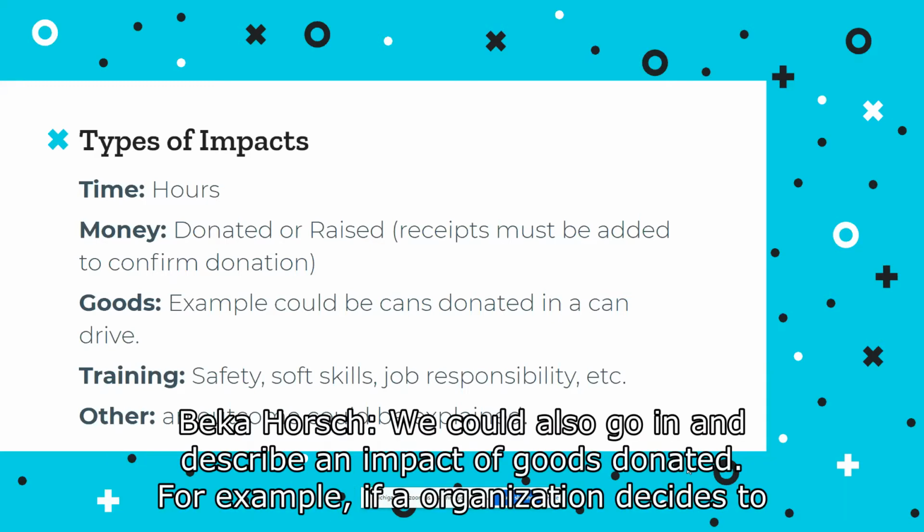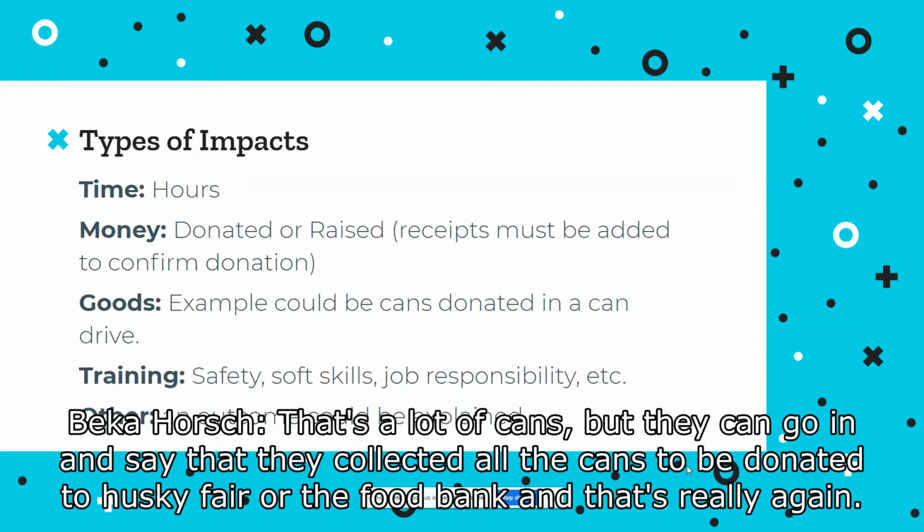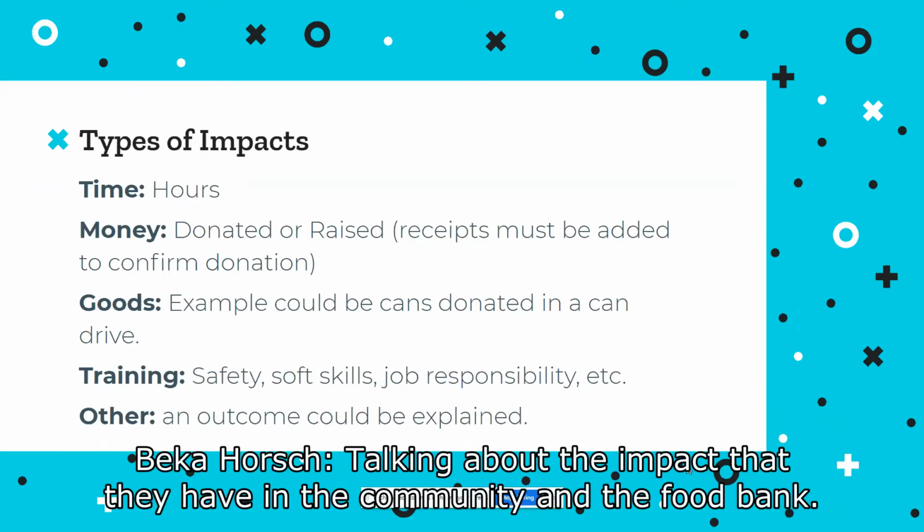We could also go in and describe an impact of goods donated. For example, if an organization decides to put on a large-scale can drive, they can describe that they collected 1,000 cans from 10 different homes. That's a lot of cans, but they can go in and say that they collected all of the cans to be donated to Husky Fan or the food bank, and that's really, again, talking about the impact that they have in the community and the food bank.